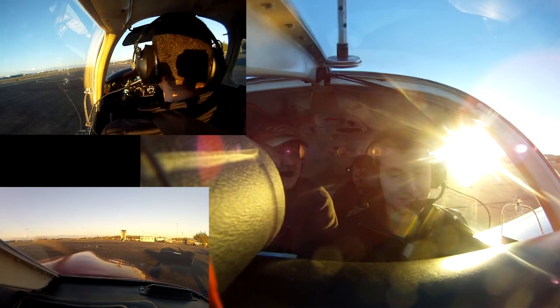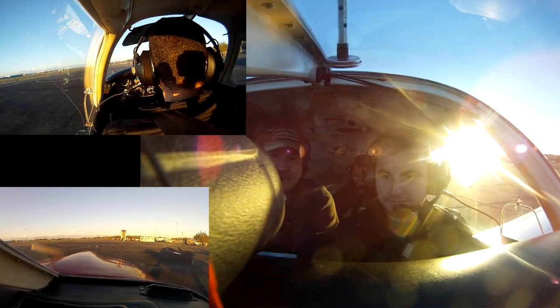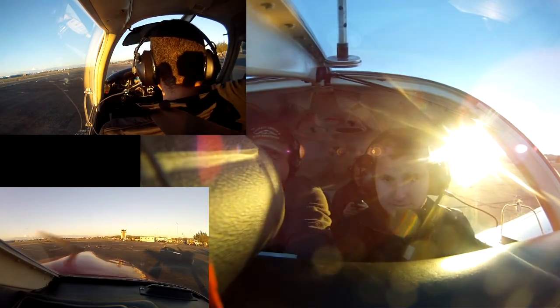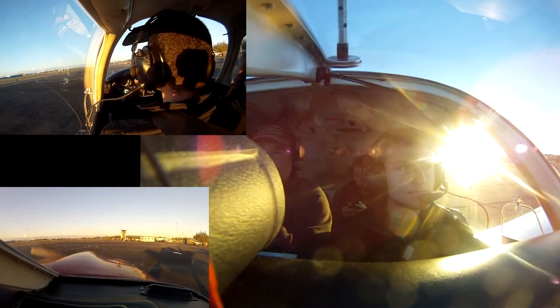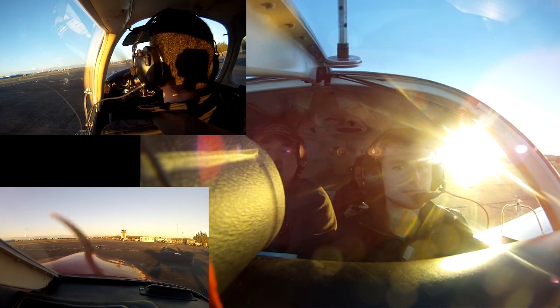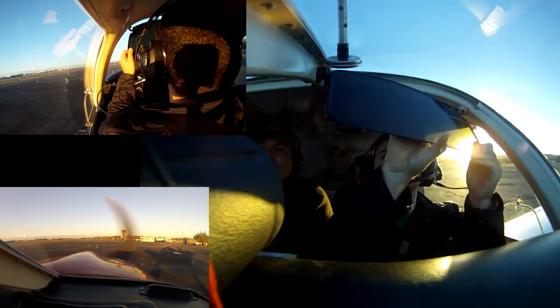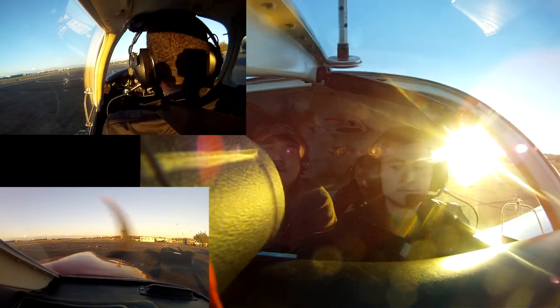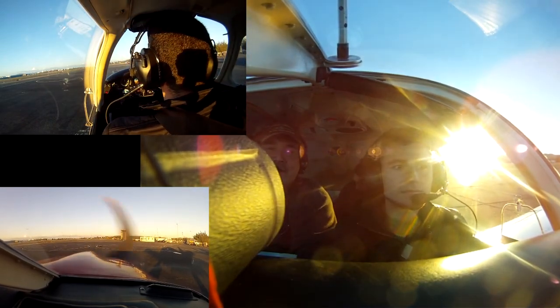Good plan. Concord Ground, Cherokee 1109, actually Sterling with Kilo. Cherokee 1109 X-ray, Concord Ground, runway 19 left, taxi via Alpha, join at the base of the tower. Cross runway 32 left, 32 right. Okay, main ramp to Alpha, base of the tower, cross 32 left approach, 32 right to 19 left, 09 X-ray.